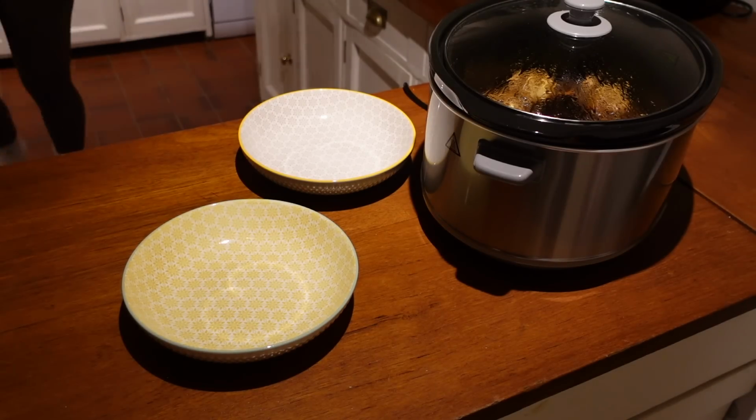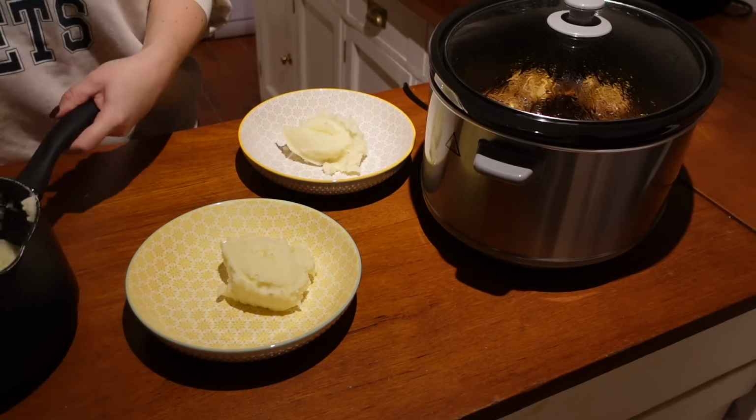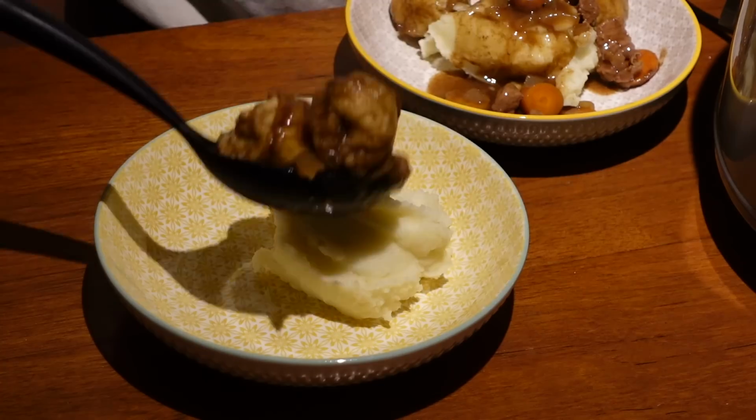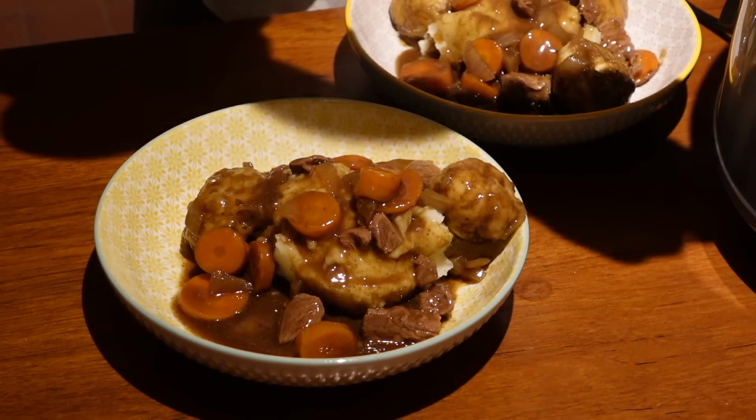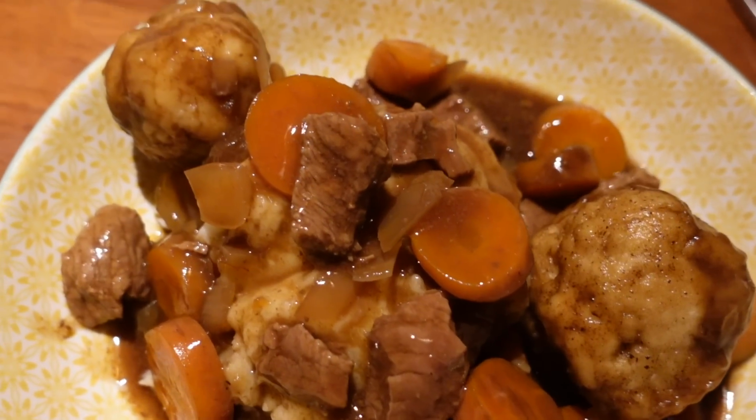Then I'm serving this up with some mashed potato. This is honestly one of our favourite meals. The boys absolutely love it, we love it. It's just a really cosy, warm, lovely, hearty meal, and I really enjoy making this and eating it.